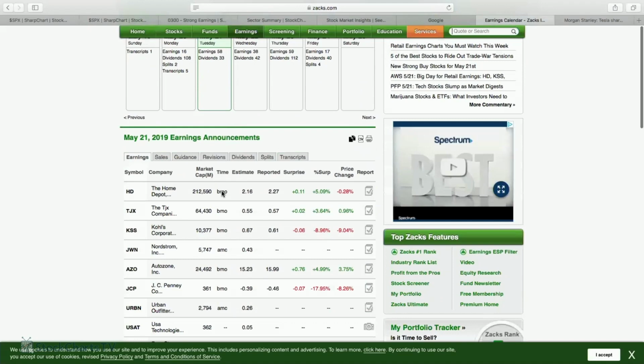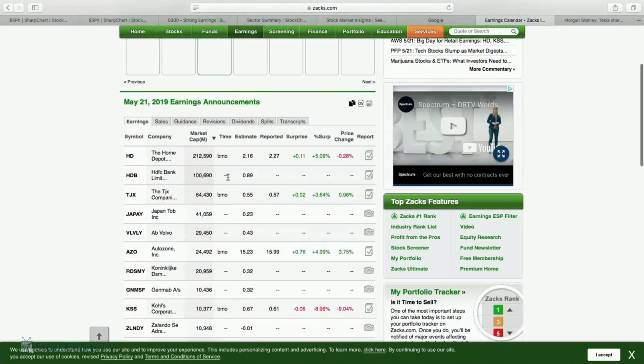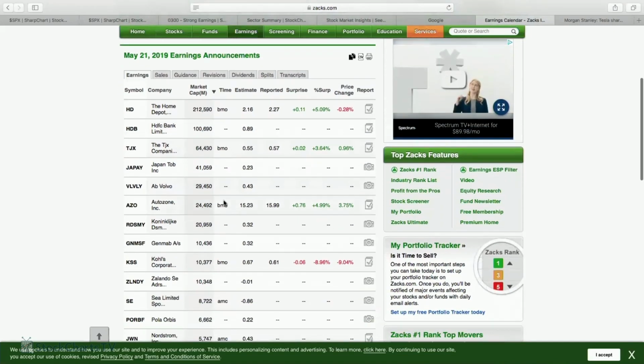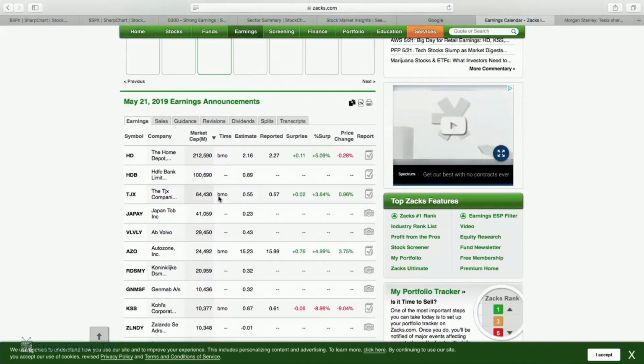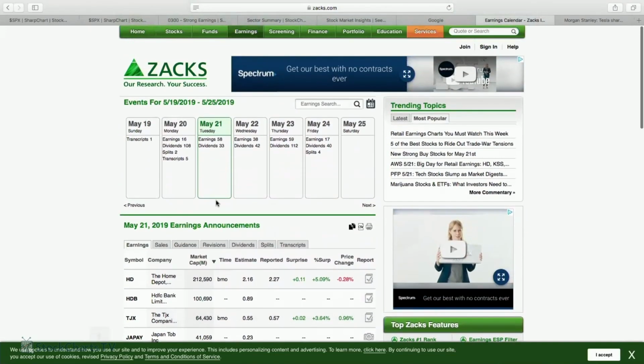So for today, when I did my blog, I just came in here, sorted by market cap, and the bigger market cap stocks are the ones I list. Probably down to now, because there's not as many reports, I might go down to about 5 billion. When we get all those earnings reports out, sometimes I might only go down to 20 or 25 billion, because there are just so many companies reporting.